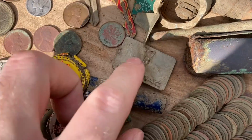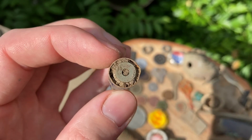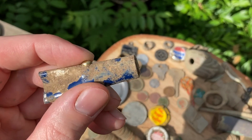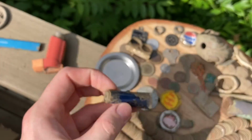There's that Pontiac emblem. I dug this up, but I didn't get it on film. I've actually dug these up before. I don't know if you guys know what that is, but it's a destroyed laser pointer. I've probably dug up 6 or 7 of these over the years, but kind of neat. You can see the button there for it.